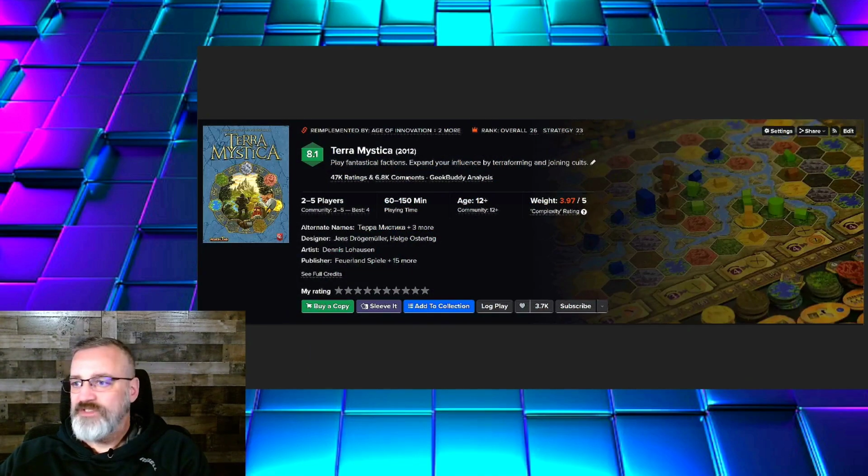Looking at Terra Mystica and its listing on Board Game Geek, we can see it's an 8.1, so a very strong game. It's designed for 2 to 5 players. The playing time is average of 60 to 150 minutes. The recommended age for this game is 12 and above, and its complexity rating is a 3.97, so it's another one that's getting up on the higher end.